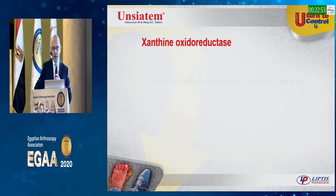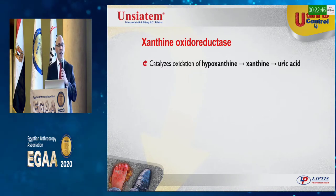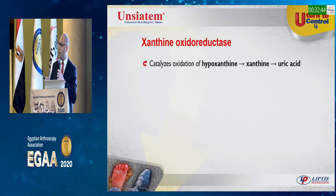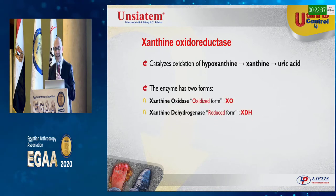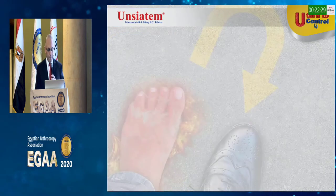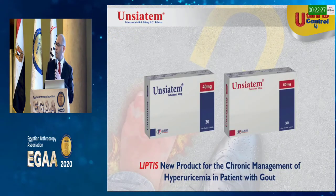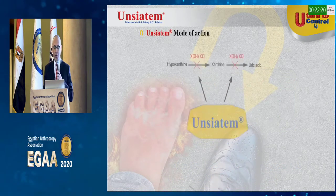Now, xanthine oxidoreductase is the enzyme that is most important to address in the treatment of hyperuricemia, because it catalyzes the oxidation of hypoxanthine into xanthine and further catalyzes it into uric acid. There are two forms of the enzyme, the oxidized and the reduced form, either xanthine oxidase or xanthine dehydrogenase. And so Onciatem is the Liptis brand of febuxostat used to treat patients with gout and manage their hyperuricemia.